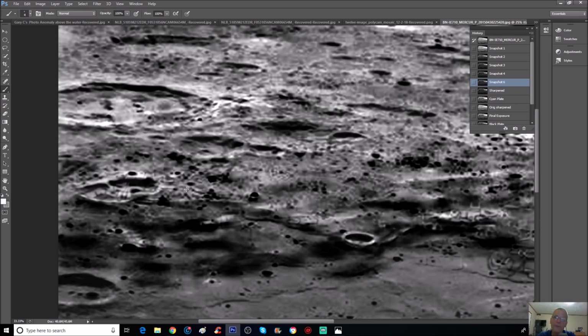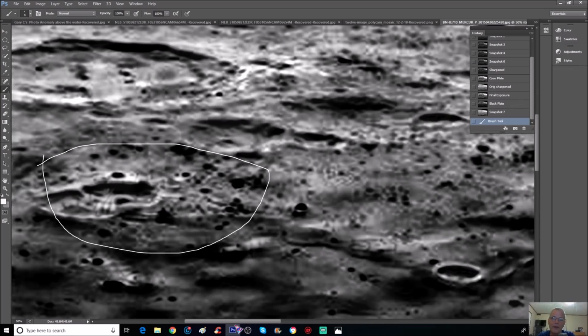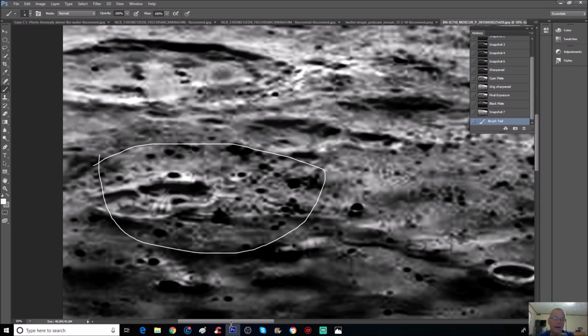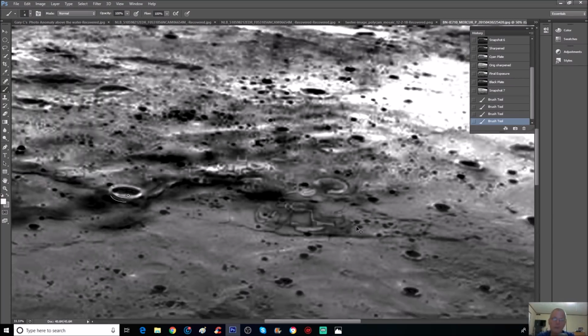Again, guys, tell me what you think. What are we seeing here? Clearly, they're hiding things on here if they're doing everything they can to blur out the surface of this planet. For what reason? What could possibly be on this planet other than things they don't want you to see? All right, guys, I'm going to jump on out of here.